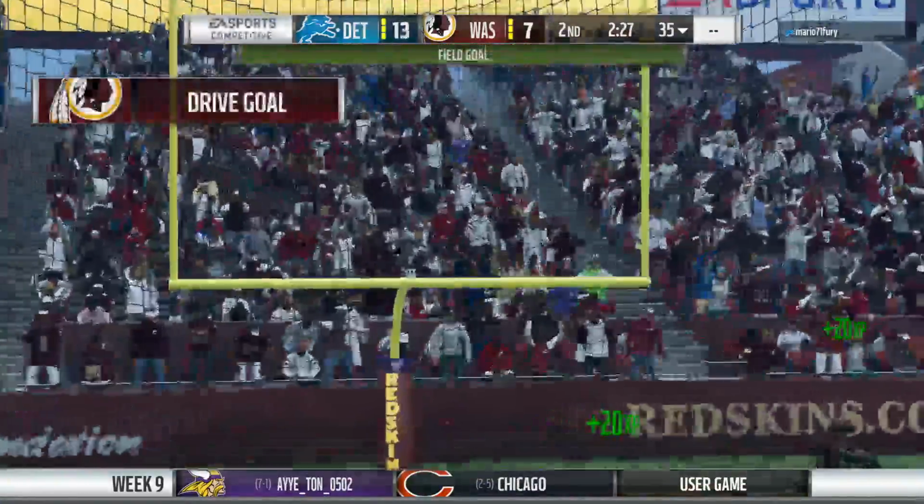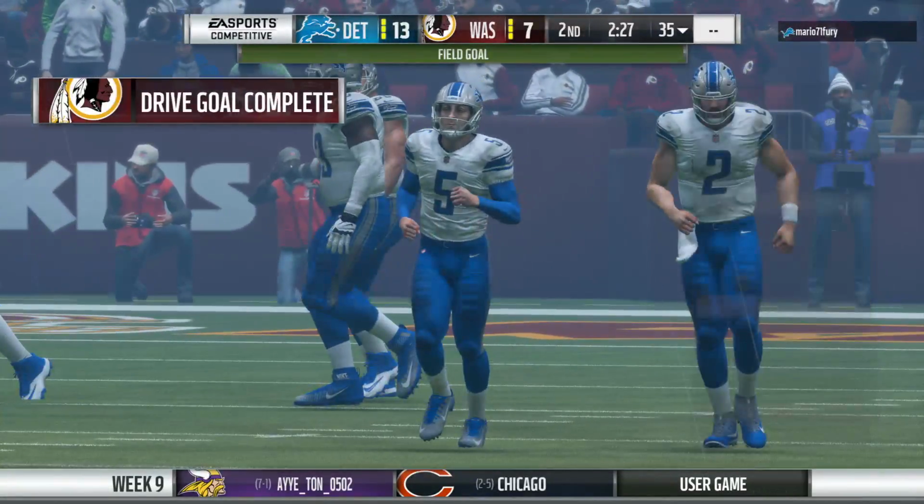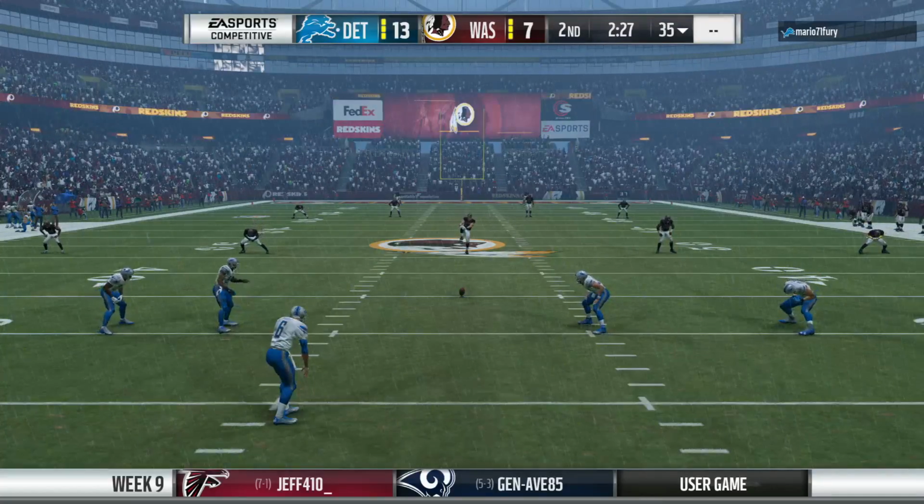And Prater's kick is on the money. It's good. And the lead stretches to 6 here. It's 13-7. So he splits the uprights there, and I would imagine it's nice as a kicker.